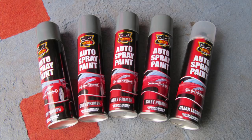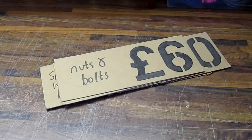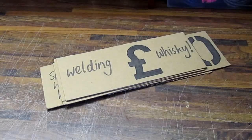£15 for spray paint. 10 cans of grey primer from B&M at £1.50 each, so £15. £6 for nuts and bolts: 3 for the nylocs and 3 for the bolts. And whiskey for the welding job.